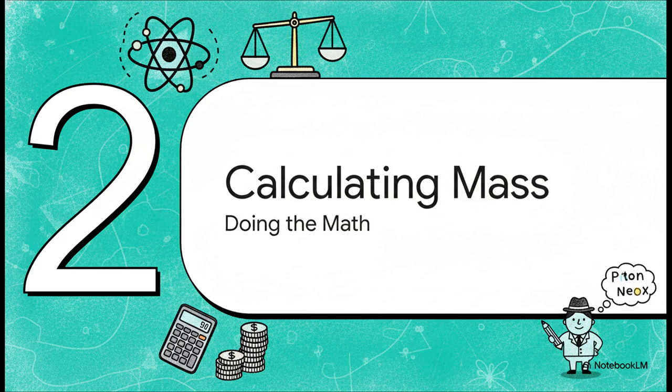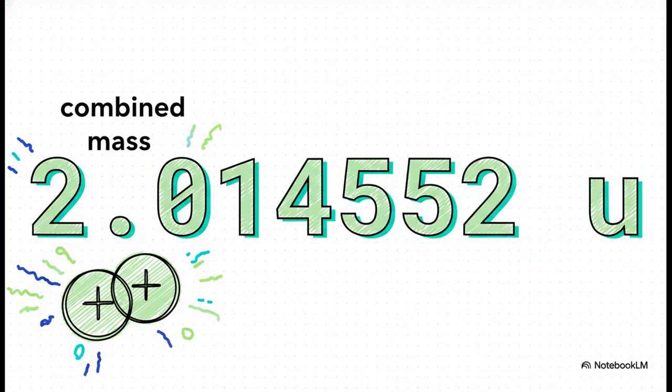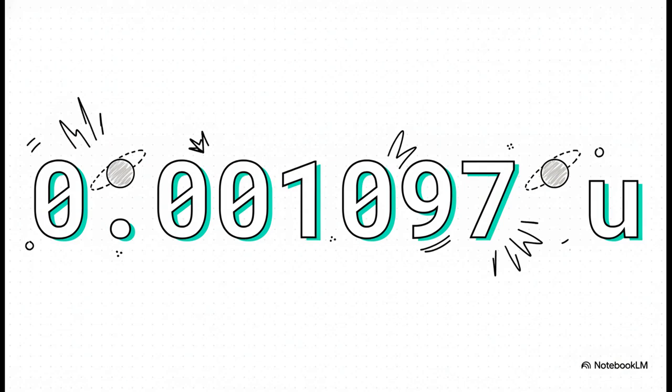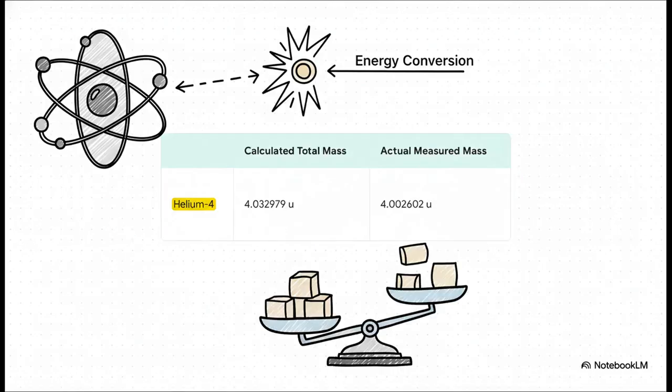Let's put on our atomic accountant hats and add up the mass of every single piece just to see what this helium atom should weigh based on its parts. First up, the 2 protons. Using the standard unit for this, the atomic mass unit, or U, their combined mass comes out to this number right here. Next, we add the 2 neutrons. They're just a tiny bit heavier than the protons, adding another chunk of mass to our total. And finally, we can't forget about the 2 tiny electrons. I mean, their mass is practically nothing, but hey, for the sake of being precise, we'll add that little bit in too. And here's where it gets weird.